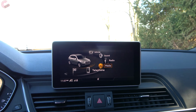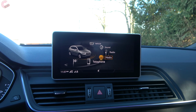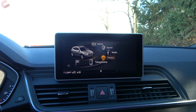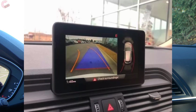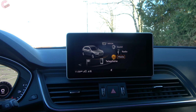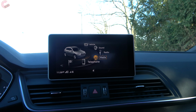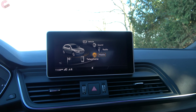Alright, so now we're up here at our MMI display. This is the 8.3-inch display. The standard model does come with a smaller 7-inch display, however. And as far as the software, this is the older style MMI. Of course, it's being replaced with the MMI touch response, which should be added to this car next year when it is refreshed.